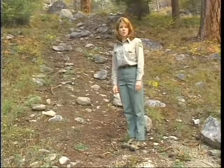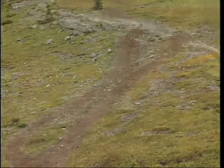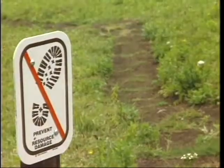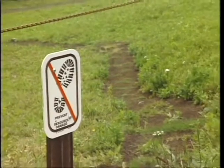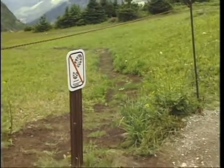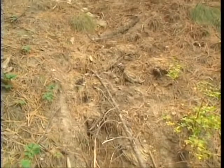Sometimes it's necessary to abandon a trail and restore the site to its natural condition. There aren't any fixed approaches for doing this. Each site should be evaluated for its potential to regrow and heal. At sites that are moist and relatively flat, it may be possible to simply block off the trail and allow rehabilitation to proceed naturally. At the other extreme, dry, steep sites take a lot of work.